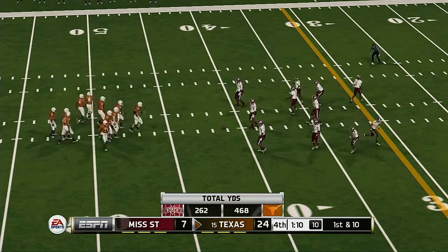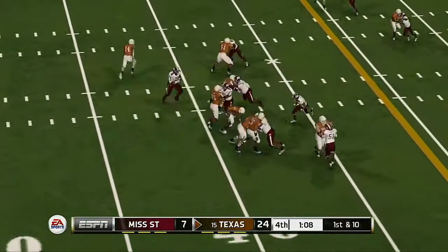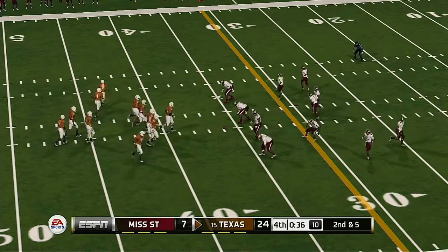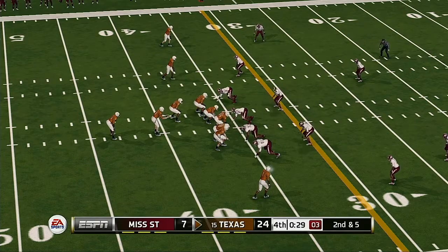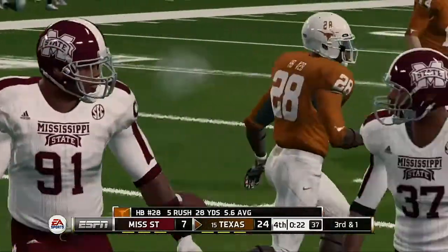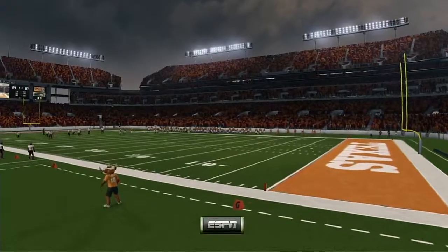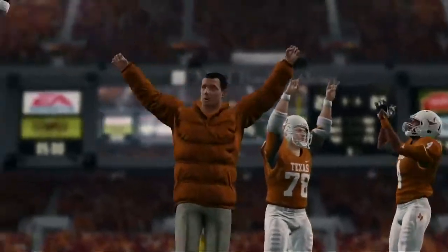A good job on their last drive, getting 3. Let's see if they can get some more on this drive. They get nice yardage on that run. From the 36-yard line, second down. He makes it out to maybe the 33-yard line. The win, 24-7.